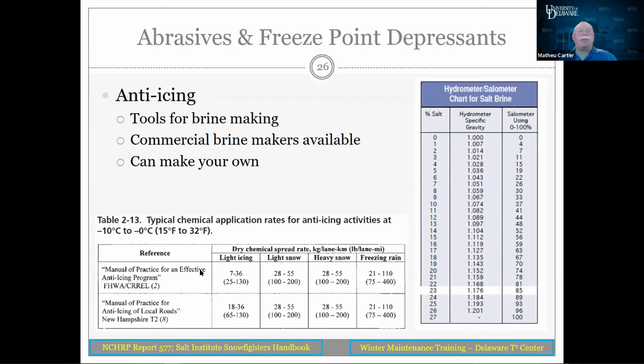So, you know, again, you see this 23% down here, right? So it's going to be important that the material we're putting down on the roadway in advance of the storm in our anti-icing strategy is right in that sweet spot of a storm concentration.